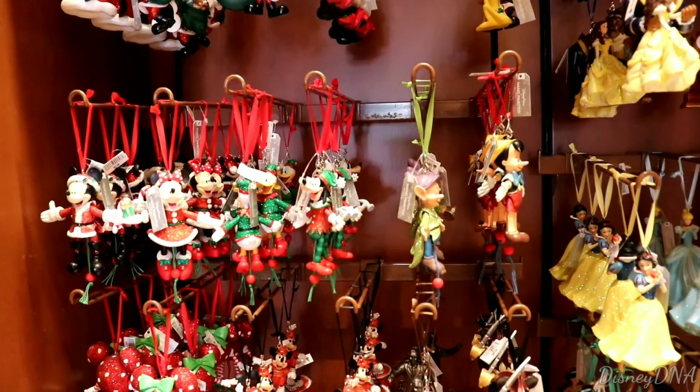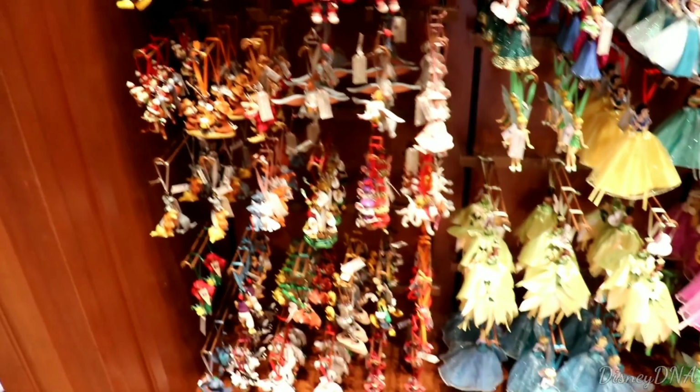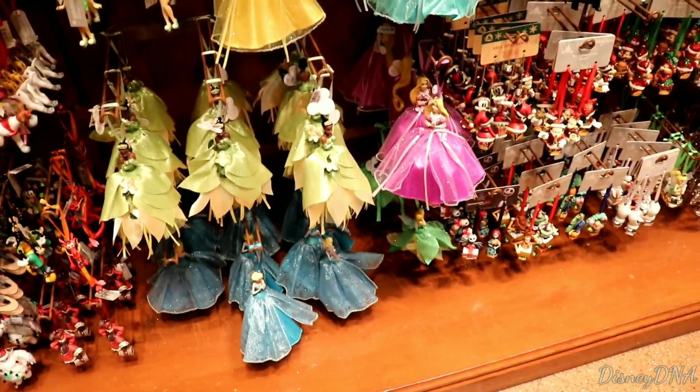So I decided to stop over here and check out some of the ornaments at the Elysian store on Buena Vista Street. I really like the princess ones, I think because they're kind of flowy, at least these ones down here. And then these ones up here are more of your normal ornaments.